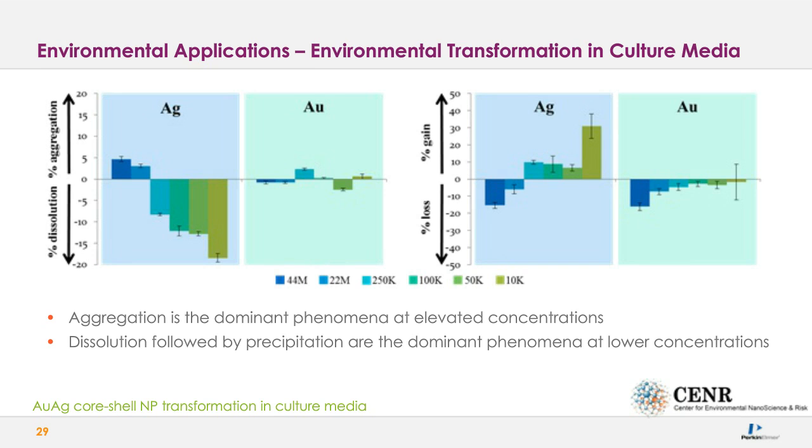So aggregation is basically the predominant phenomenon at elevated concentration, while dissolution followed by precipitation is the dominant phenomenon at lower concentration. And this is mainly for silver that you're encountering that, because silver is really the outer shell. It is the analyte interacting with that media.